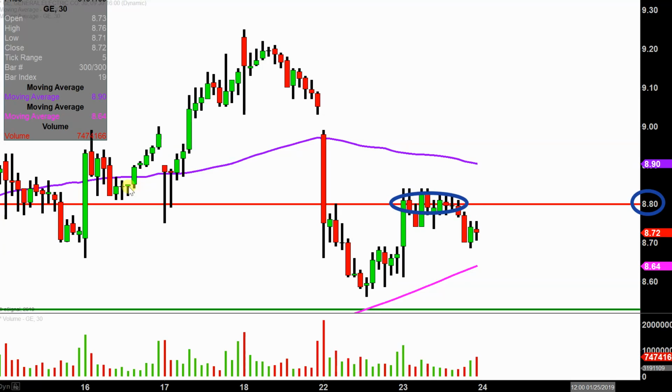And like I said, previous time when I've done this, I talked about this as being an area of resistance. And yeah, there's no doubt about it. It did indeed act as resistance, and it was a very stubborn level. Don't get me wrong, I'm not saying the price can never get up above $8.80 again. I'm just saying, apparently, according to the story that the chart is telling us, the price is really going to need to bring its A game to not only fight above that level, but more importantly, stay up above it.